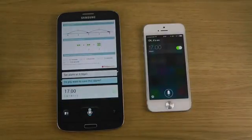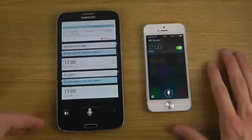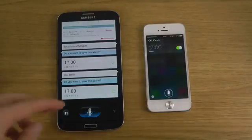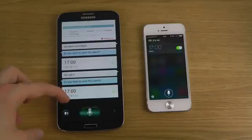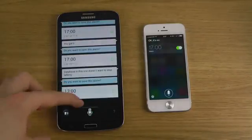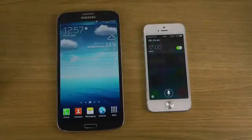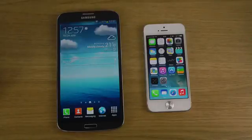So just because it's a little bit slower here with the Galaxy Mega, you can see that it was a little bit slower, and then it was bringing up information here on the Siri, or it was hearing Siri talk and things. And this one, it doesn't want to stop talking, or I have to disable it. Okay, just be quiet. In general, S-Voice feels like a cheap variant of Siri, a little bit slower and stuff, but of course, in the end, it will get the work done.